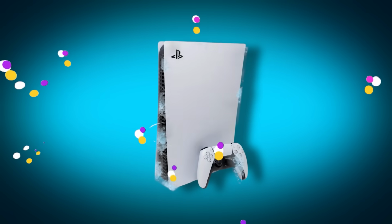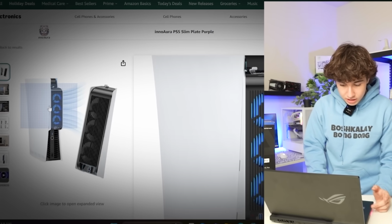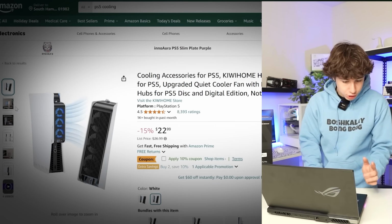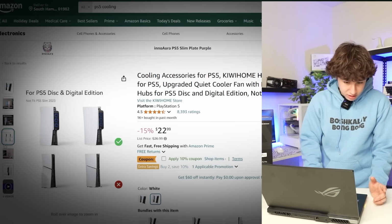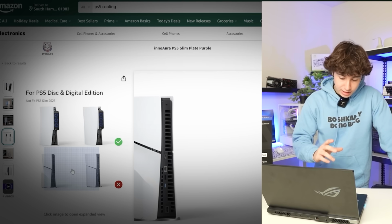Getting some more cooling would help the PS5 Pro get more consistent FPS. I did find this cooling fan, which I hope actually fits on, because it looks like it just strictly plugs straight into the PS5. The only worrying thing is it says it doesn't fit the PS5 Slim, but that one is a little bit smaller, so I'm really hoping that this one actually works.